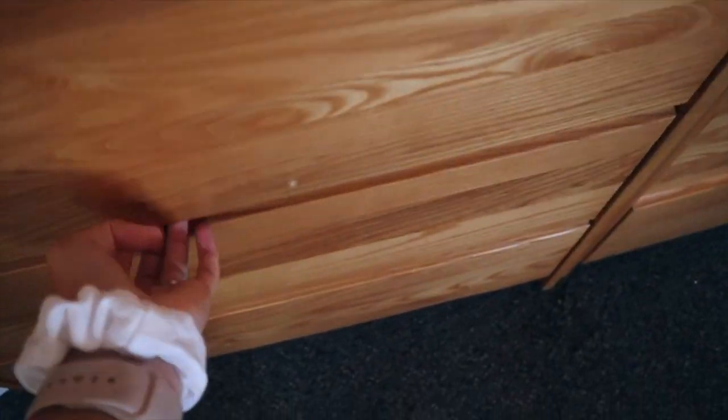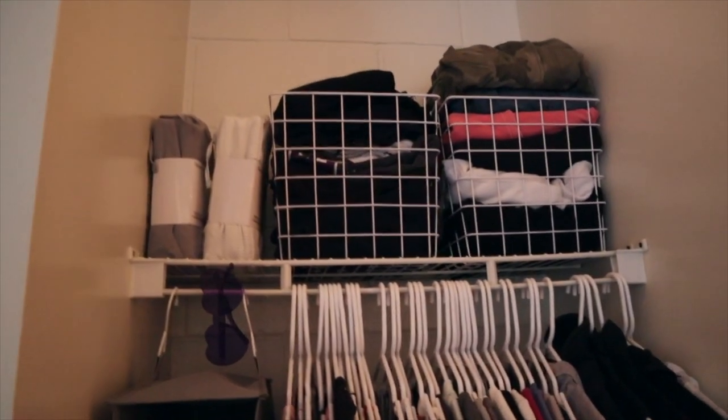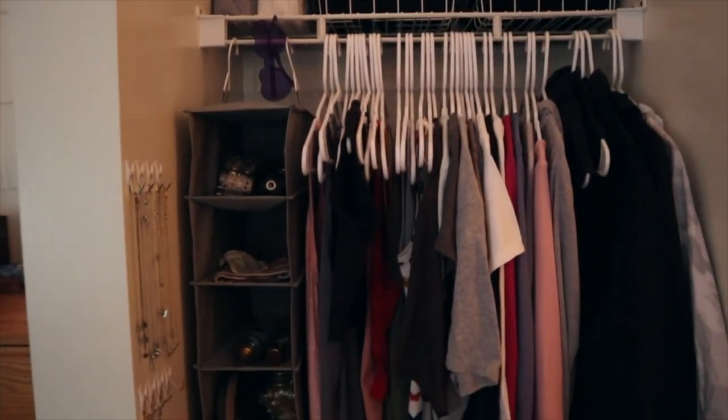And then in here, I just have all my clothes. So like my shorts, this has socks and underwear. I think these are my skirts, jeans, which I only have three pairs because it's not cold. And some Arm & Hammer socks and some towels. And moving on to my closet, I actually love my closet. I feel like it's so organized.